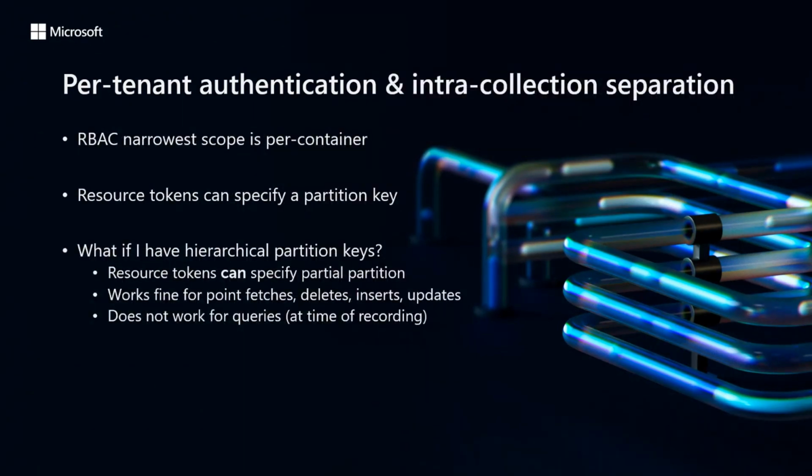If you use RBAC, the narrowest unit of isolation available is the container. So this would have worked in our application because we use one container per tenant. But if you have multi-tenant containers, resource tokens can do better. These can be narrowed down not just to a container, but to a specific partition key. So if you have chosen an approach where each tenant uses exactly one partition key, you can create a resource token that provides access only to one tenant's data. So even if your data access code has cross-tenancy bugs, Azure Cosmos DB will have your back.